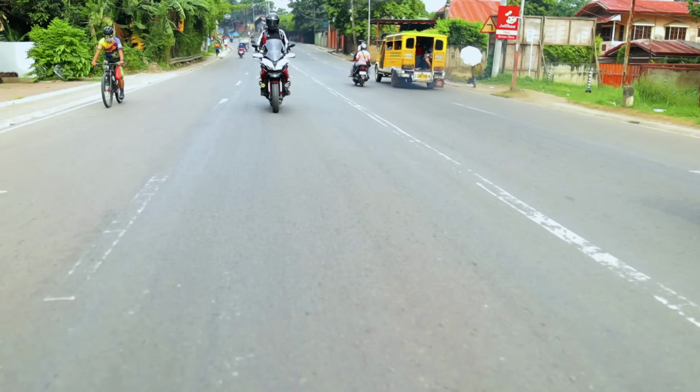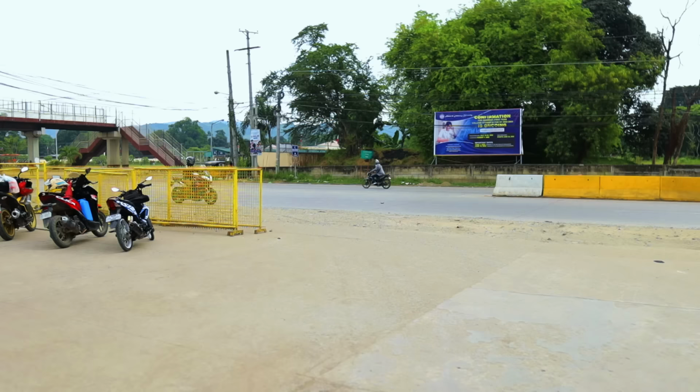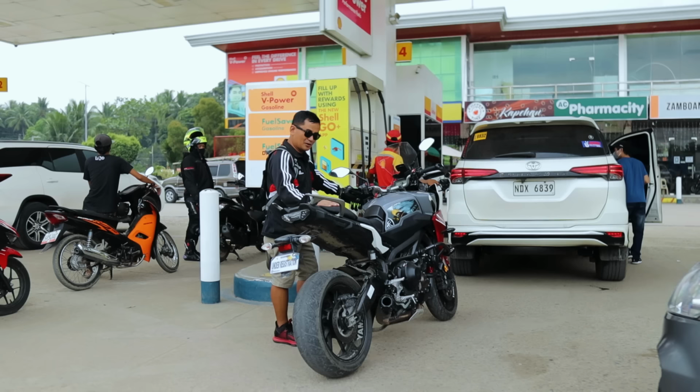Welcome to Dexter's World! We are dropping by here and we will get some gas. Actually, I'm also very concerned about the rising fuel prices, because per liter here it costs around 100 pesos. That's $2. And we're gonna see how much we can buy out of this 500.